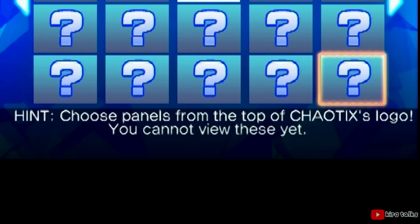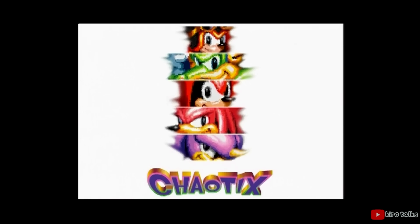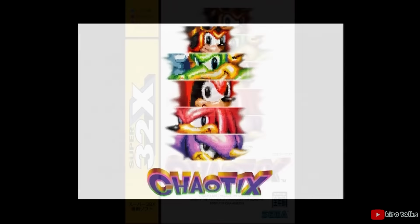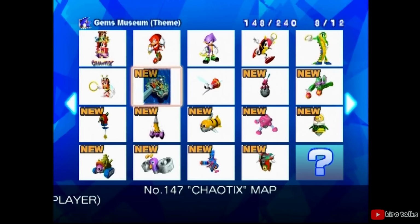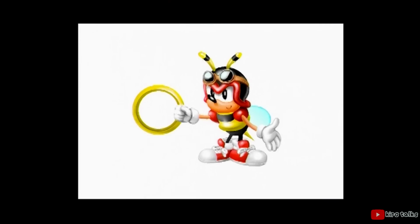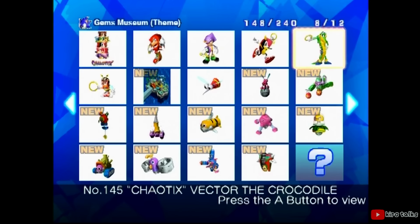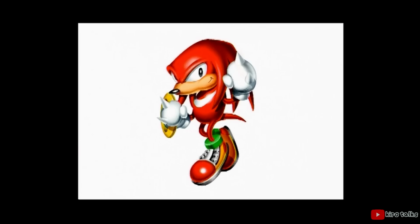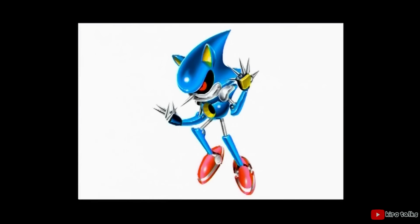Sometimes hints are helpful, like how this hint tells you to choose panels from the top of Chaotix's logo. You actually have to go to the Chaotix section of the museum, look at the image titled Chaotix logo, which is a simplified image of the Japanese box art for the Knuckles Chaotix game, and view the images of the characters in the museum in the order that they're shown on the box art for Chaotix. First is Charmy, then Vector, then Mighty, then Knuckles, then Espio. For doing that, you unlock this image of Metal Sonic from Knuckles Chaotix. I don't know, I think this is pretty neat.